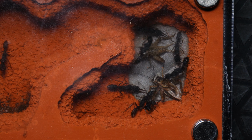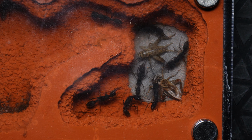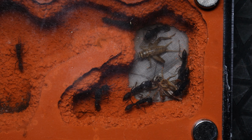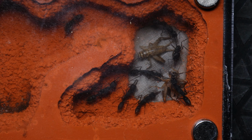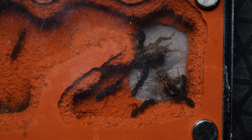But now that they've all settled in, we've had some brood, larvae, whatever you want to call it, it's now time to leave them be and just let them thrive and have a look from time to time. I do love waking up in the morning, coming down and checking on my ant colonies. It's absolutely brilliant. But I will be sure to give you an update on these down the line.